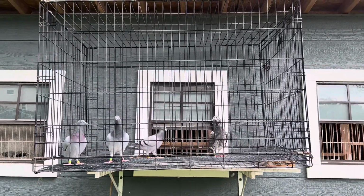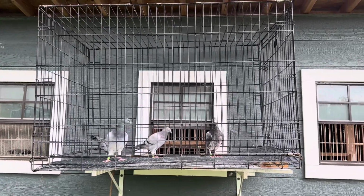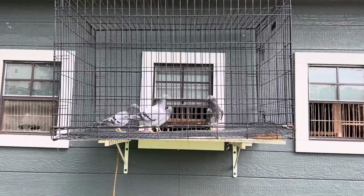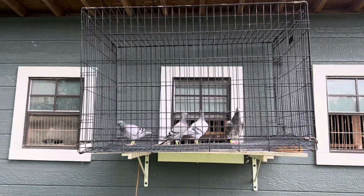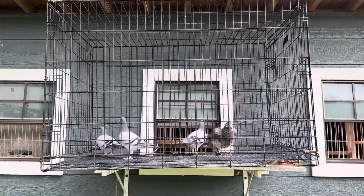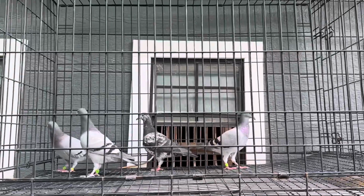But anyways, hopefully lots of time on this landing board helps them feel secure with it. And ideally they would just come land on this landing board and not the roof of the loft anyways, so maybe we can use it to our advantage. But for now, I'm getting these young birds out on here. We'll take a look at them.